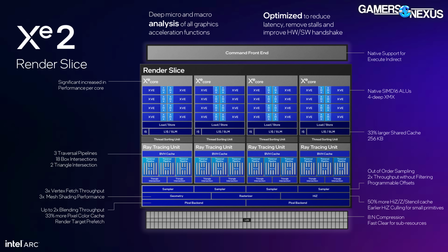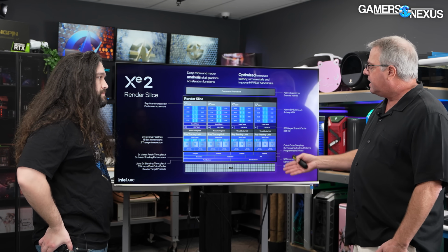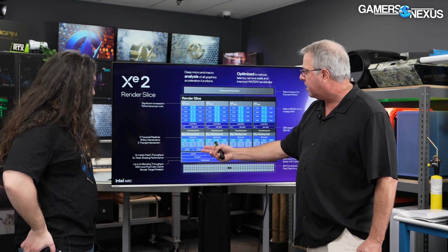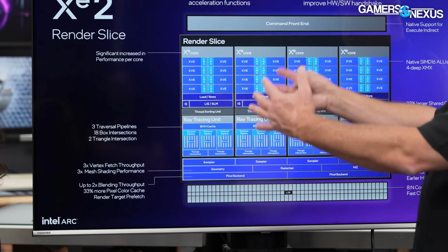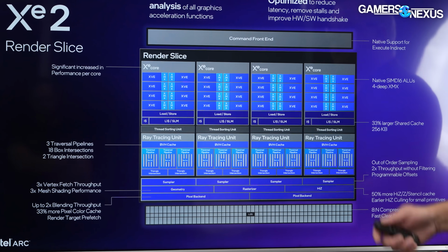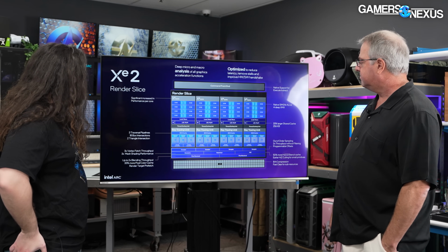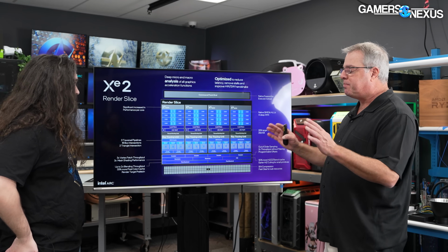Within a tile, our computational element is an Xe core. That's where all the math happens pretty much. And there's usually some other logic associated with an Xe core. In this case, a ray tracing unit and a thread sorting unit and a sampler are all fixed to one Xe core. Right. And then we'll have 4 Xe cores per render slice. Okay, cool. And then XMX, we actually talked about last time. I think we did some media discussions. Oh yeah, XMX is a huge part of this.